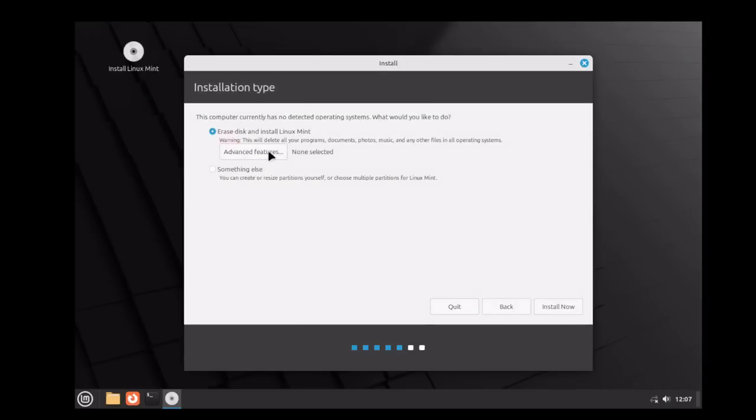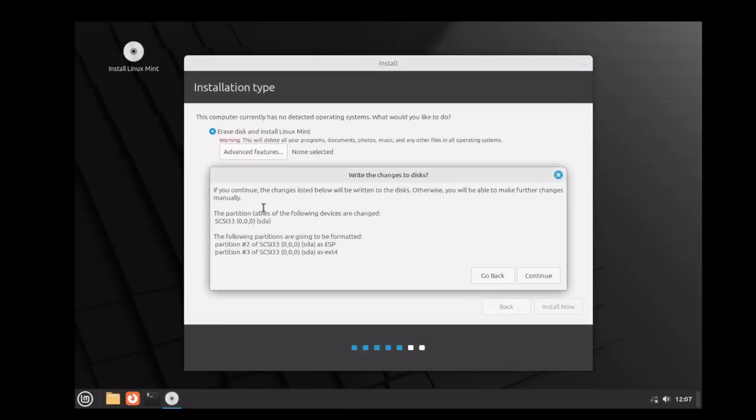Okay, so this is where we can make changes to our configuration of our disk settings. So if we go into advanced features, we'll get advanced settings. We could choose something else. There's really no reason. For the sake of this video, again, we're just assuming we're going to replace a desktop that's running Windows 10 when it end of life's with Linux. We're just going to choose to erase the entire disk and install Linux, and choose Install Now.